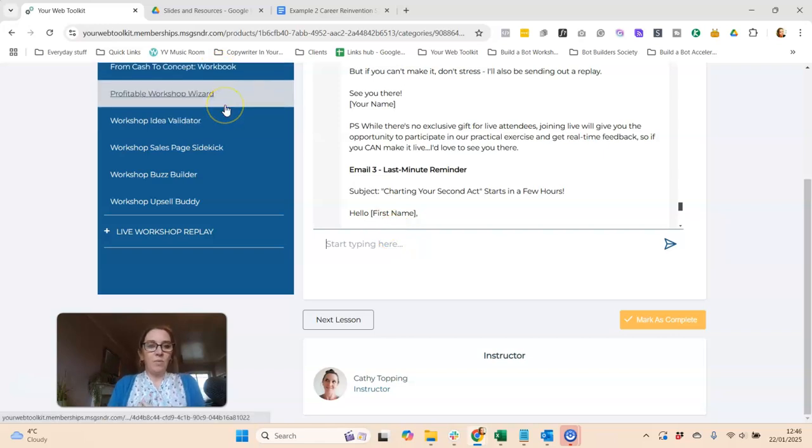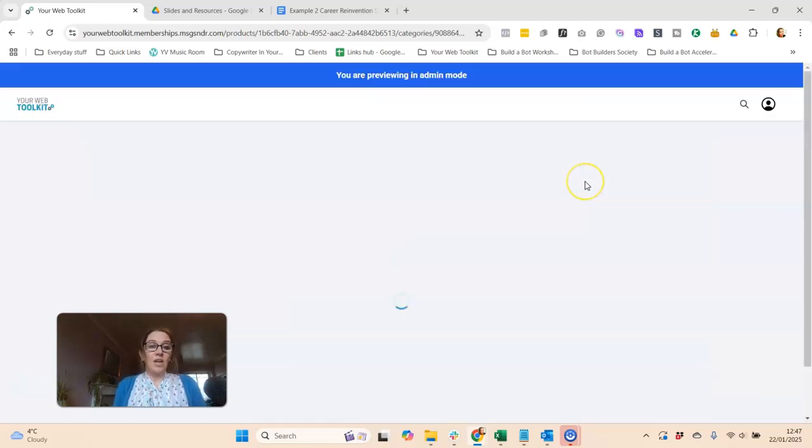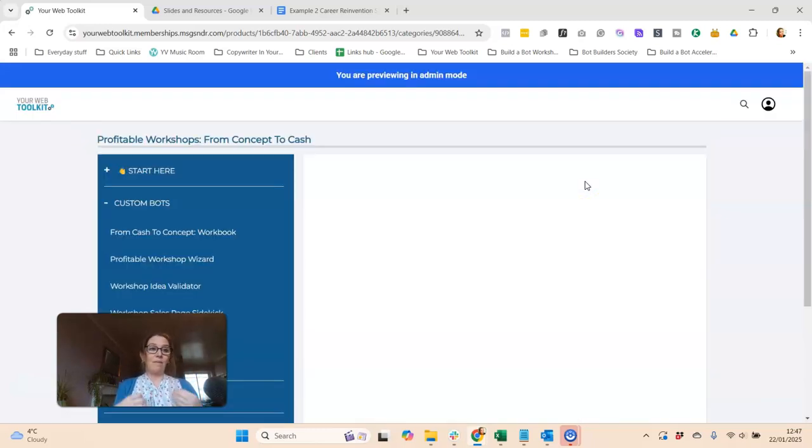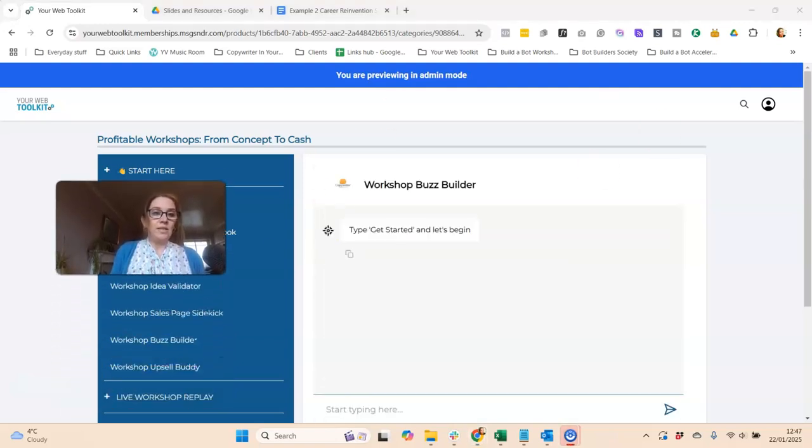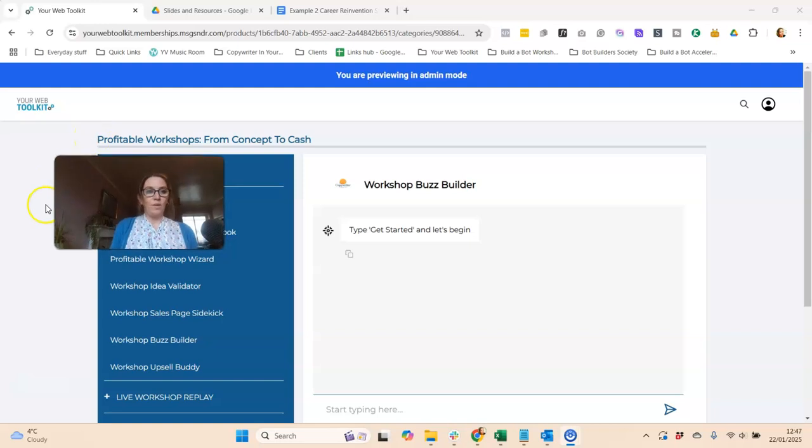So far we've come up with our idea. We've got the outline for the workshop. We've got posts to validate it. Once you've got some validation that people are interested, we've got the sales page and registration email. So you are ready to go out and start selling this workshop. And so the Buzz Builder helps you do that by creating content. So you can use this on your social media. You can use it obviously in your emails, wherever your people are hanging out.